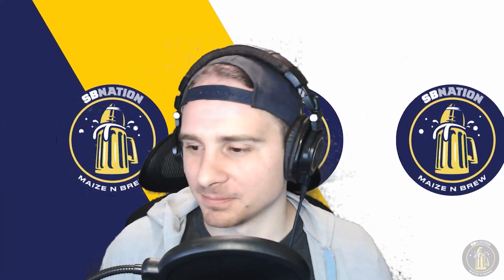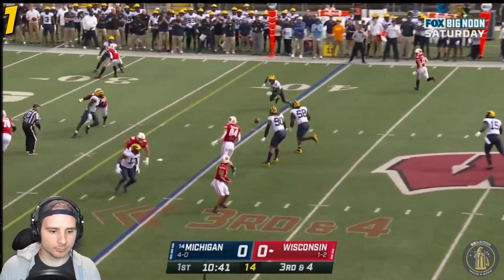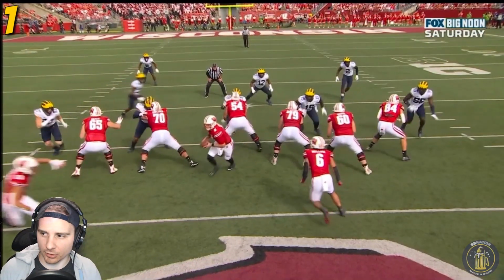Attempted a pass. He will this time. Sets up a screen, batted down, and incomplete. Really close to a huge play for Wisconsin here. Really interesting look on this screen.